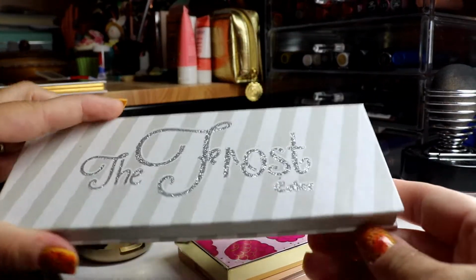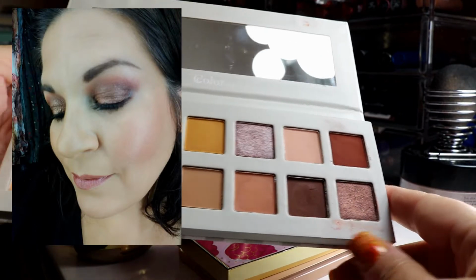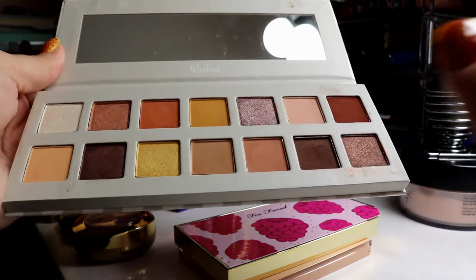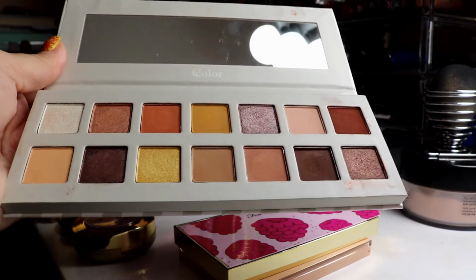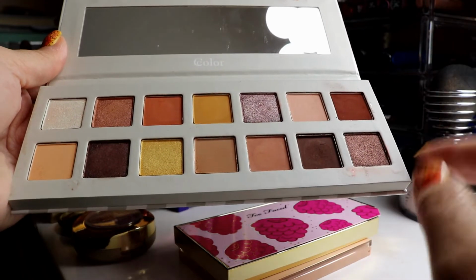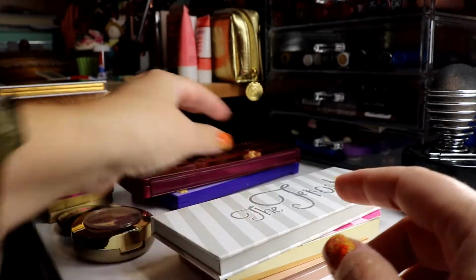The Frost palette, again, I was surprised at how well the mattes worked in here, because usually, not always, but sometimes with more affordable palettes, the mattes aren't always the greatest. Shimmers are usually pretty good, and again, no complaint with shimmers in this, but the mattes were absolutely beautiful, and I really enjoyed using this.